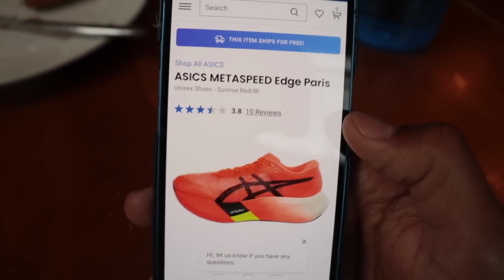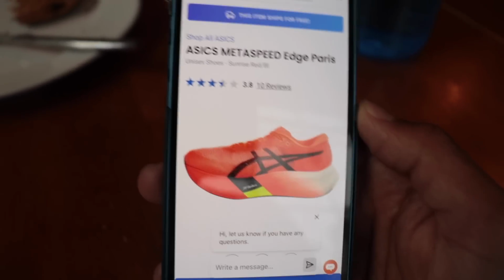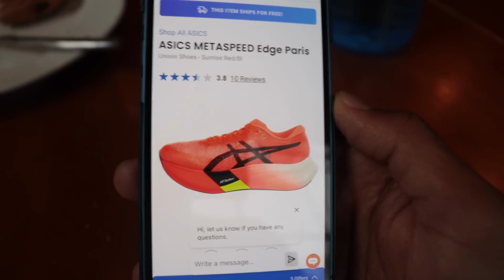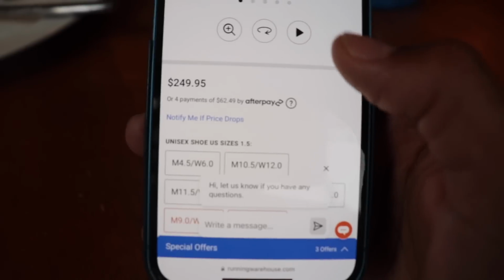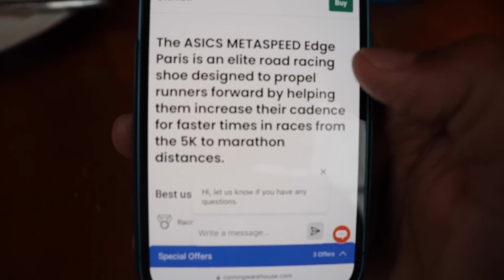All right, guys, we're inside so I can finish up my breakfast here. And I am on Running Warehouse because I want to read you the marketing copy. I do not always do this, but I think in the case of these products that are super close together or are confusing or are new to the market, it helps to read what the brands say. Look at that. This has 3.8 stars. That's not good, man. I don't think it's a 3.8 star shoe. But let's read the marketing copy for the Edge Paris.